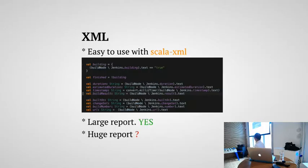So then I can forget about the time when I was using XSD or DOM4J, those nightmares. When I want to get down deep, I need to write really long code and handle exceptions. And it supports larger reports well. A larger report means something like 100 megabytes.